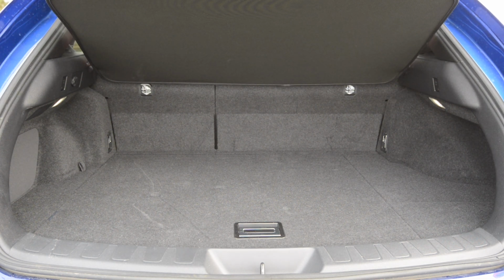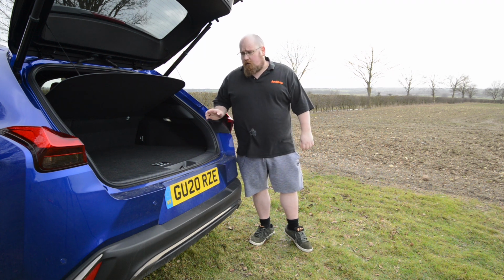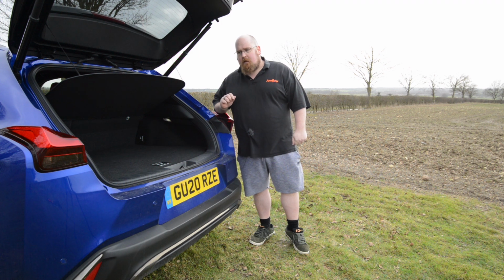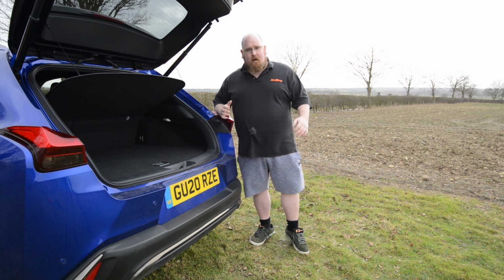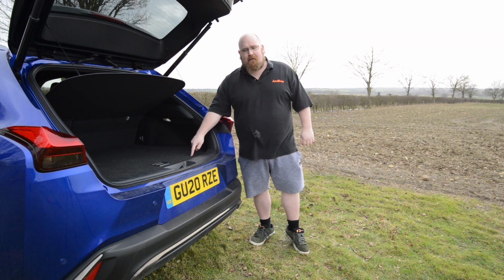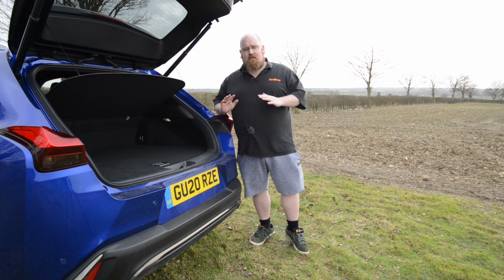you'd be greeted with 320 litres of space if you went for the 2-wheel drive version of the UX, which this is not. This is the all-wheel drive version of the UX, so we actually have 283 litres. To put that in perspective, my Volkswagen Up GTI has 251 litres of space, so this narrowly beats a city car for boot space, and that is by far the biggest Achilles heel on this UX. It is just nowhere near as practical as its rivals.